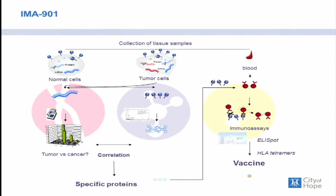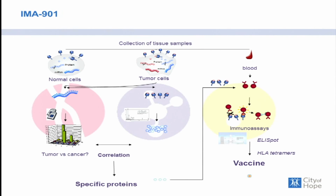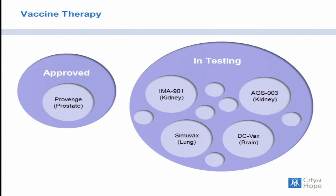I'm going to also talk about vaccine therapy, and again, we're so fortunate to have Dr. Figlin here, who's been really leading the charge in terms of vaccine therapy development for kidney cancer. What I've alluded to on this slide, and this is a relatively busy one, is that in the domain of vaccine therapy for cancer, we've got Provenge, which is approved right now for prostate cancer, but we've got a whole host of other agents, Simuvax, DCVax, AGS-003, basically alphabet soup of vaccine therapies that are currently in the pipeline for other cancers, including kidney cancer. And my goal today is to very quickly outline two of the vaccine therapies that are currently in the pipeline for kidney cancer.